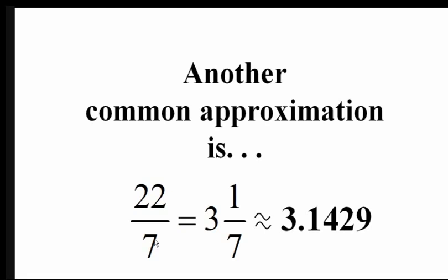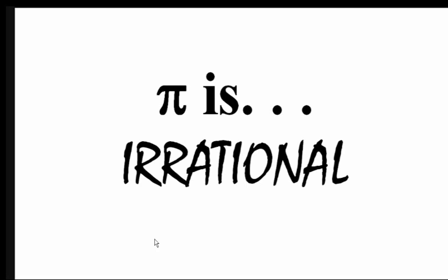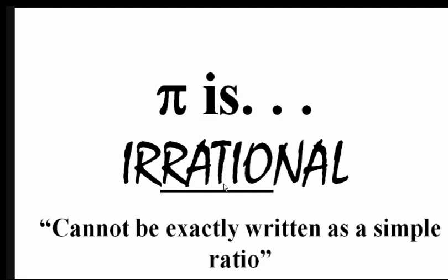And the reason we can't is that pi is irrational! Not like a crazy person is irrational, not like Kruger is irrational. In fact, you know what? The hint here is in the word itself. Look at that. We have the word ratio in there. And when we say that pi is irrational, we're simply saying that it cannot be expressed exactly. We can't write it exactly as a simple ratio. And by simple ratio, I mean a whole number divided by another whole number.